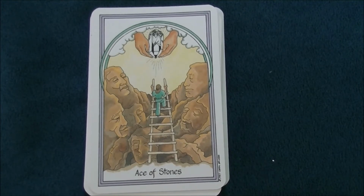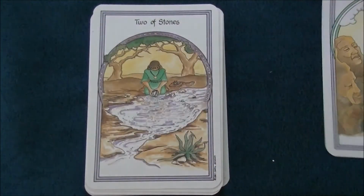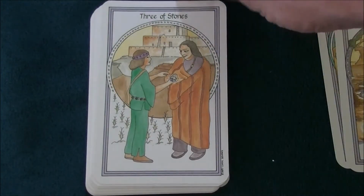North, winter, night, and resources. Here we go. Ace of Pentacles. 2 of stones, 3 of stones.